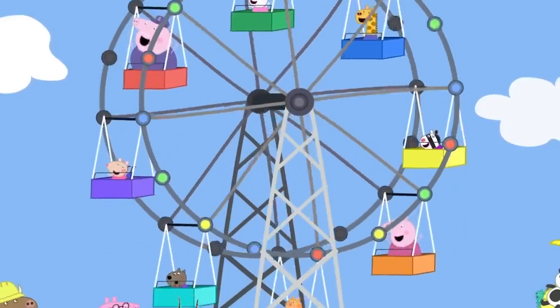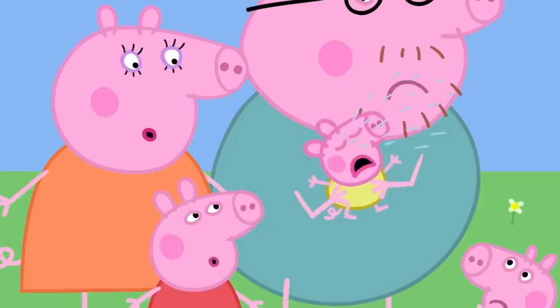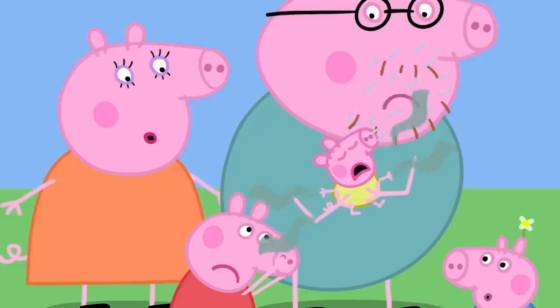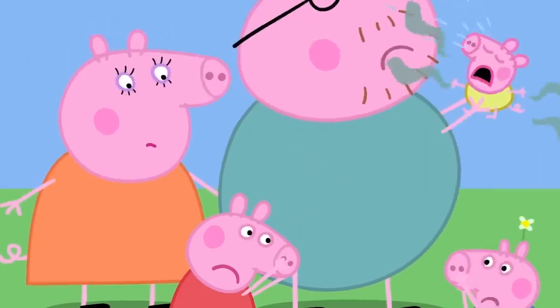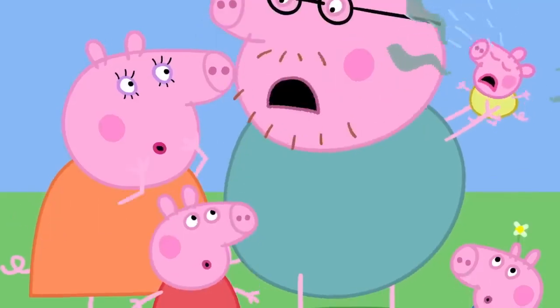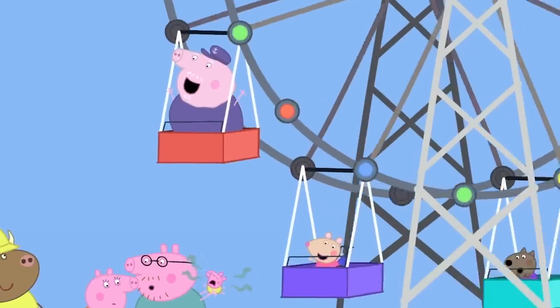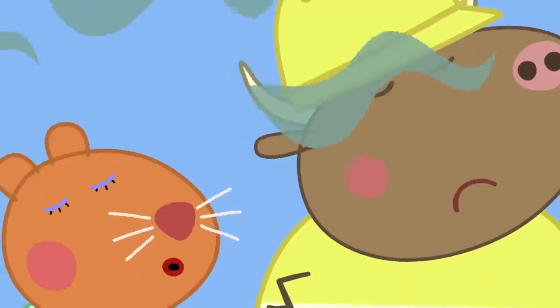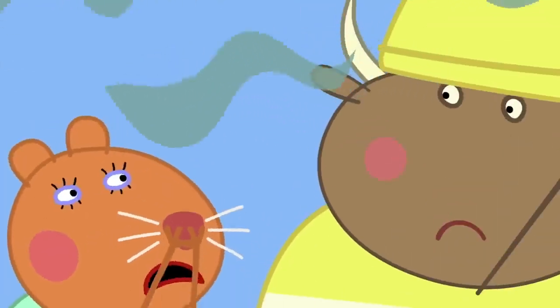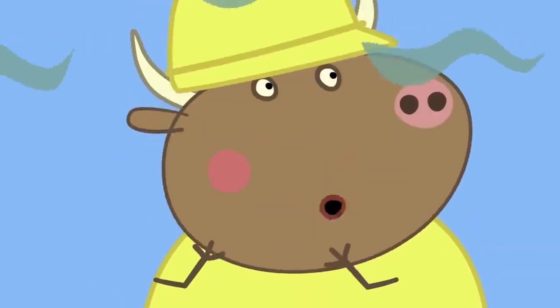Peppa and her family are taking baby Alexander on the Ferris wheel, but he isn't very happy. What's that smell? It's baby Alexander. He needs a nappy change. But we're at the front looking like this on the Ferris wheel. Smelly noses, everyone. This Ferris wheel smells terrible.